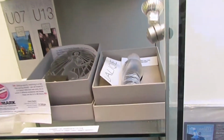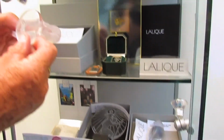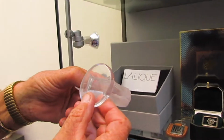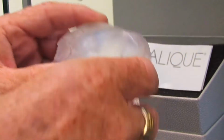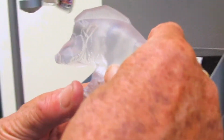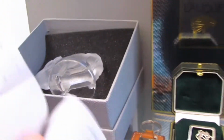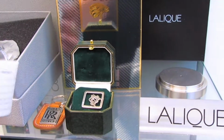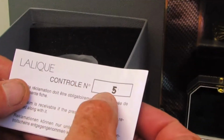Now we've got a sanglier here, which is the wild boar. This is a paperweight, it's not a car mascot, and it's signed just Lalique France on the base here, which is in block capitals, but then normally the earlier ones are signed in script around the base. So that comes again in its box with the certificate, and the certificates sometimes, not always, have a number. That one hasn't got a number. Yes, it has an inspection number. There we are, control number there. So that comes with that.